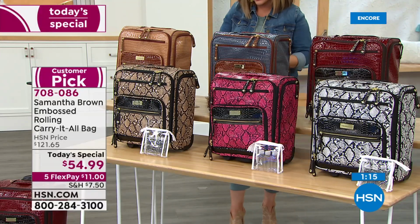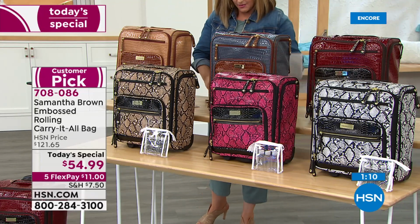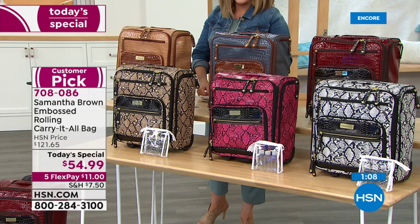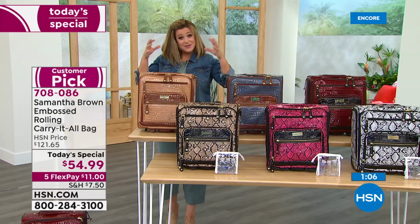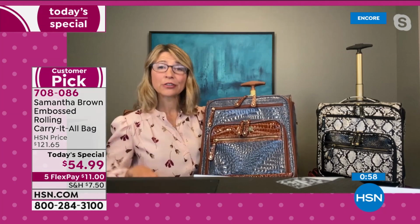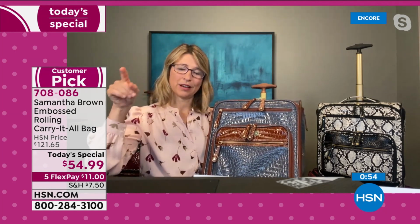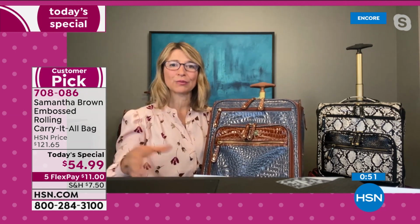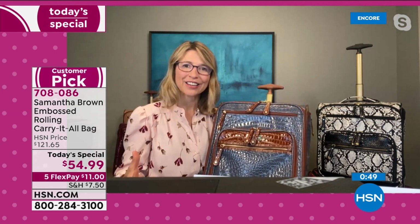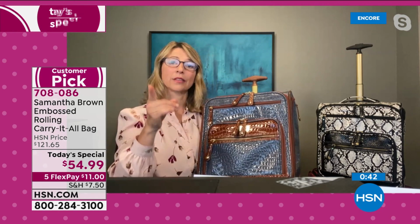Samantha, did you give us the measurements on this as well? Because we even did the research, and I know you said, not only does it fit under the seat of regular airplanes, but since airplanes are now downsizing as well, even those little small regional jets too, huh? Absolutely. And not only does it fit underneath the seat of those regional jets, it fits in the overhead bin of those regional jets. And if anyone travels them, they know that you always have to gate check your 22-inch carry-on no matter what, because it's never going to fit. This fits underneath the seat as well as in the overhead bin above.